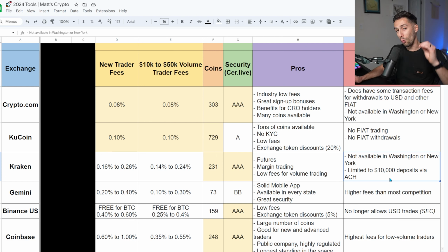One thing that I've had an issue with is it's limiting you to $10,000 via ACH deposits per week. If you wanted to go and put in $50,000 and then dollar cost average in over the course of 6 to 10 months, you'd have to go and do 10,000 every week if you want to do it via ACH. If you want to do a wire transfer, which usually costs $30, or depends on what your bank is, and it's a little bit less instant than an ACH transfer, definitely a lot less easy to do, that will be a way to go and transfer in more.